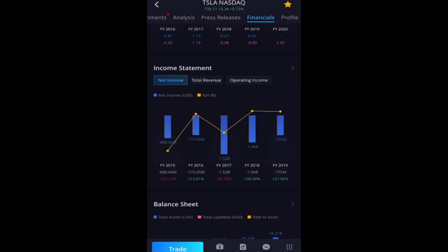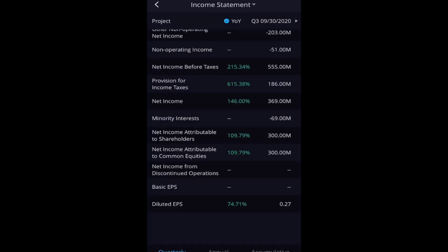If you remember, Tesla just became a profitable company. If you look right here at net income, in Q3, they actually made $369 million. And in Q2, they made $129 million. So if we go back far enough, you'll see that Q3 was their first profitable net income in 2019. And then Q4, they went up to 132. And then in Q1, they did 68 million, and so on and so forth.